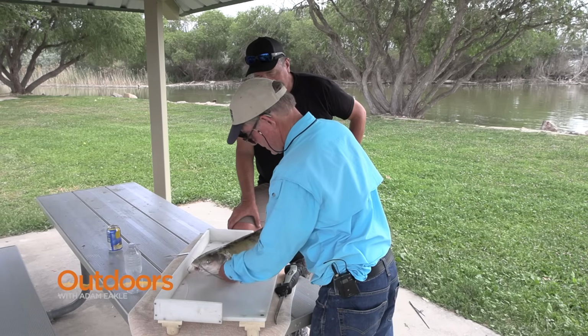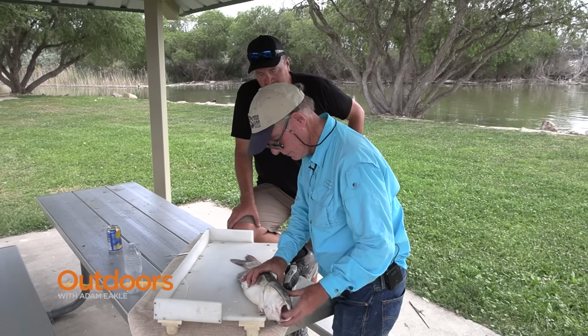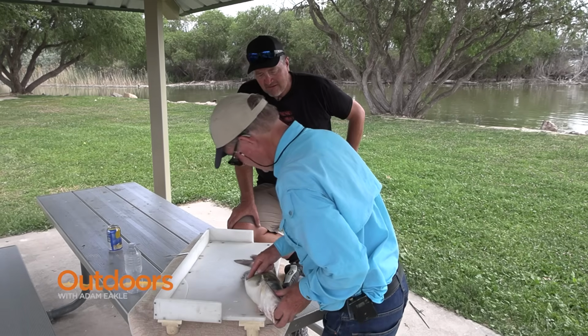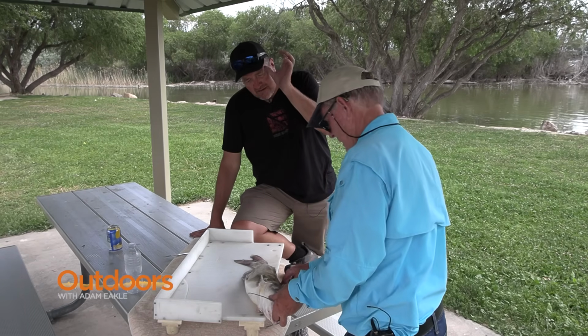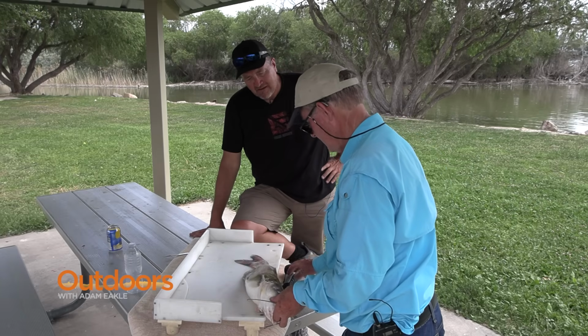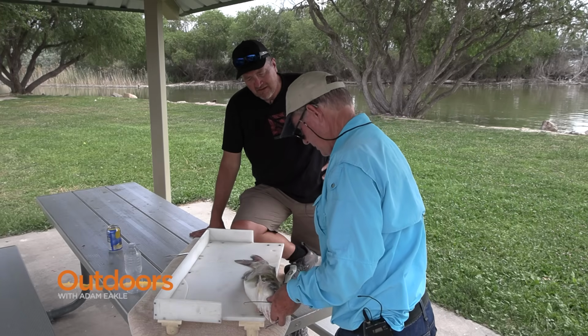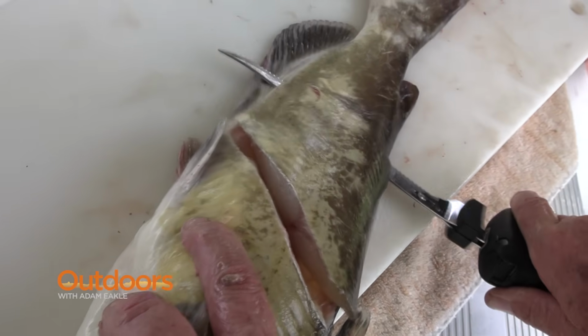I have a hole to catch that big side fin, stuff it in there, and then, as I was saying a minute ago, you make an imaginary line between the anal orifice and the back of this fin right here, and just slice down there so that you don't get into the gut cavity, and then slice it off.